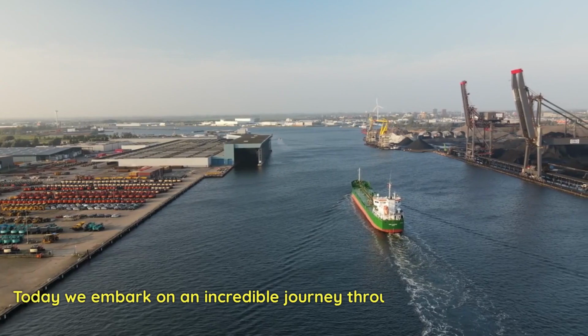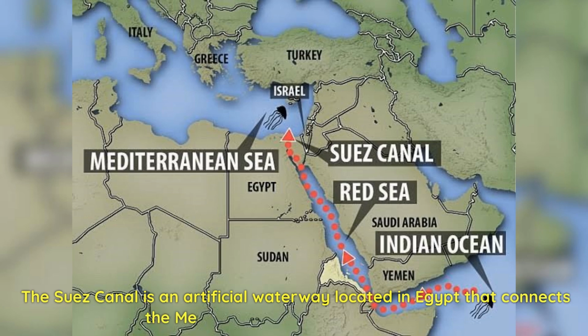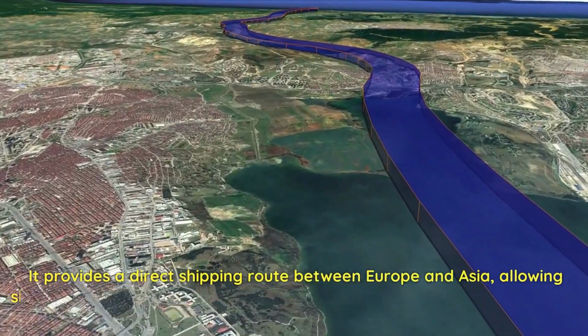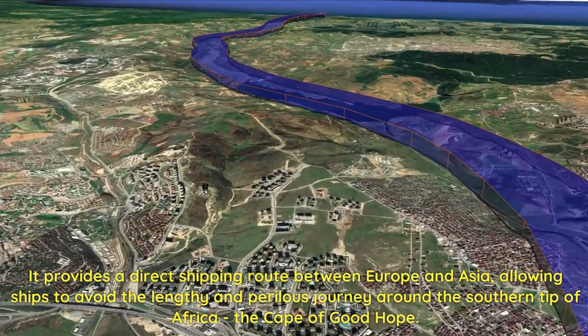Today we embark on an incredible journey through the rich history of the Suez Canal. The Suez Canal is an artificial waterway located in Egypt that connects the Mediterranean Sea to the Red Sea. It provides a direct shipping route between Europe and Asia, allowing ships to avoid the lengthy and perilous journey around the southern tip of Africa, the Cape of Good Hope.